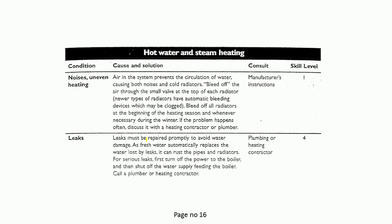Going to the hot water and steam heating. Sometimes you have noises or uneven heating. Air in the system prevents the circulation of water, causing both noises and cold radiators. Bleed off the air through the small valve at the top of each radiator. Newer types of radiators may have automatic bleeding devices, which may be clogged.